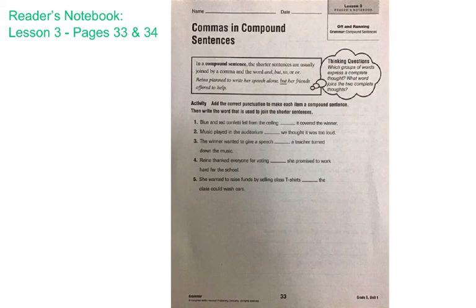In our example here, it says, Rena planned to write her speech alone, but her friends offered to help. And you can see that the conjunction, the word but, is underlined. You can also see that there's a comma after alone, which comes before the conjunction but. And so you have two separate sentences, two small sentences. Rena planned to write her speech alone. That's a complete idea and could be a complete sentence on its own. And her friends offered to help, which is also another smaller sentence that could be a complete sentence on its own. So we used a comma and a conjunction to join those two complete sentences together.